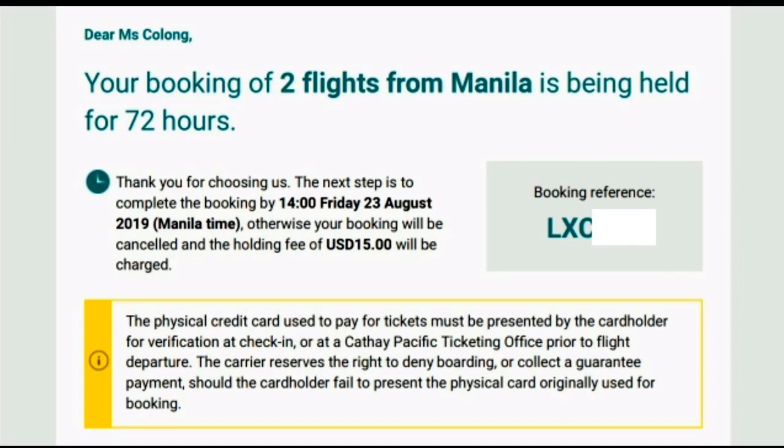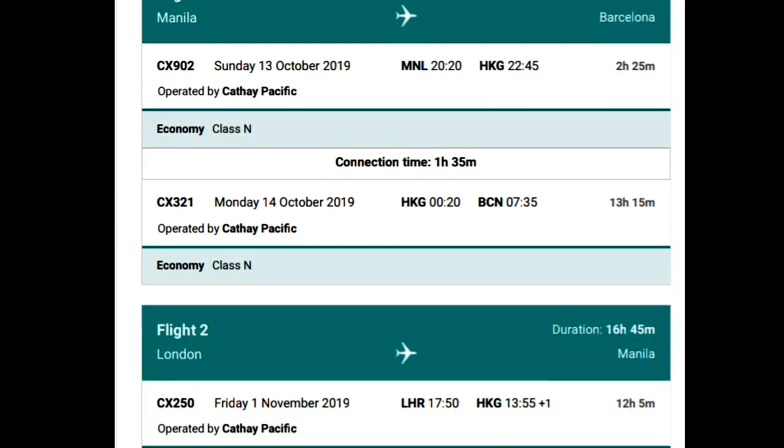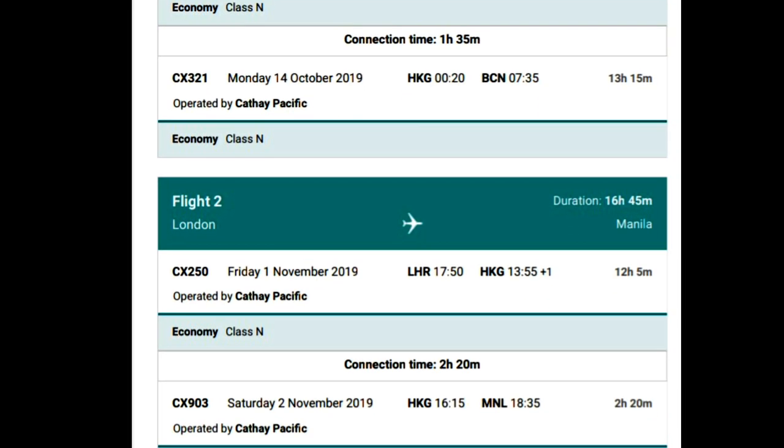Okay, right after that, makaka-receive kayo ng email. So ganito yung itsura niya. So this is actually the email I received from Cathay Pacific. So nakalagay, your booking of two flights from Manila is being held for 72 hours. And then nakalagay yung booking reference, dito banda. And then yung trip summary ng flight nyo, including the layover.